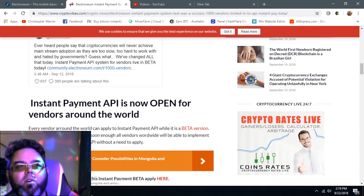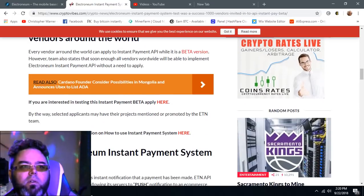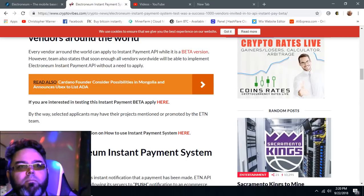Instant Payment API is now open for vendors around the world. Every vendor around the world can apply to Instant Payment API while it is a beta version. However, team also states that soon enough all vendors worldwide will be able to implement Electroneum Instant Payment API without a need to apply. If you're interested in testing this Instant Payment beta, apply here. I already signed up for API, so I'm not going to click. But if you want to, you can click right here.